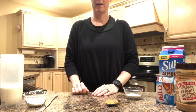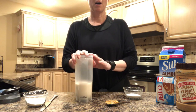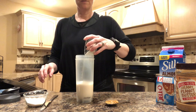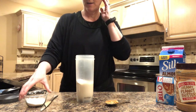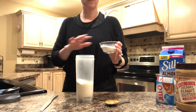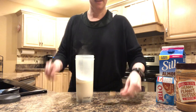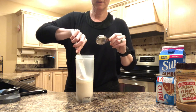Today I'm going to make a Butterfinger protein shake. So I have a cup of unsweetened almond milk, and to this I'm going to add half a pack of sugar-free instant butterscotch pudding, just the powder, and 2 scoops of protein powder, which actually turns out to be 4 tablespoons of just vanilla protein powder. And then I'm going to add 1 tablespoon of natural peanut butter.